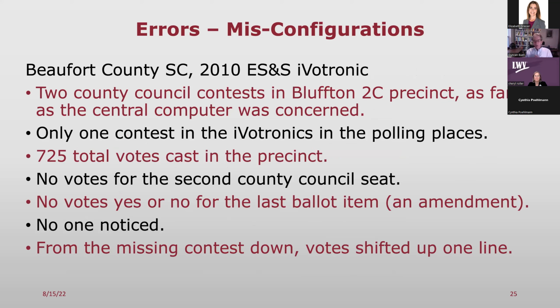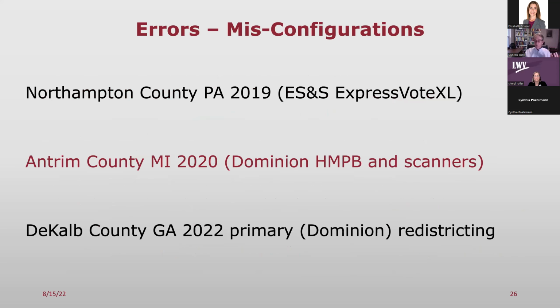So what happened in Beaufort County, 2010, there were 2 county council races in Bluffton 2C. There was only 1 in the iVotronic at the polling place. So with 700 something votes cast, there were no votes for the 2nd county council seat. All of the votes got shifted up 1, and nobody noticed that with 700 and something votes, the last thing on the ballot, which was the 4th constitutional amendment, got 0 votes for and 0 votes against. This is most of what we see that people are screaming and yelling about. It's just bad configurations. We've seen this over and over again.